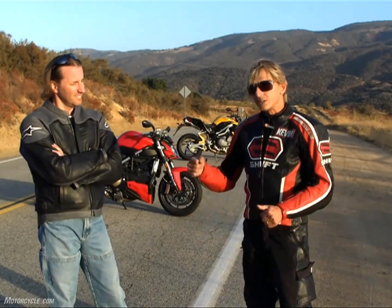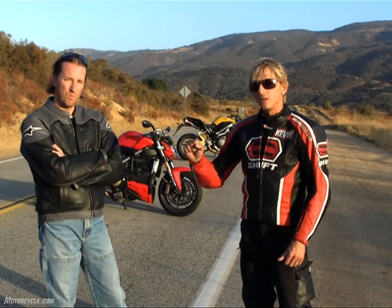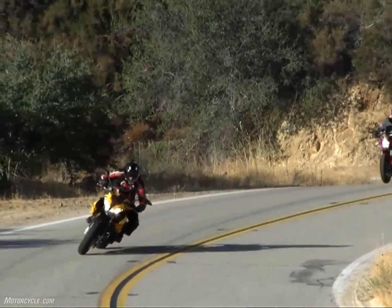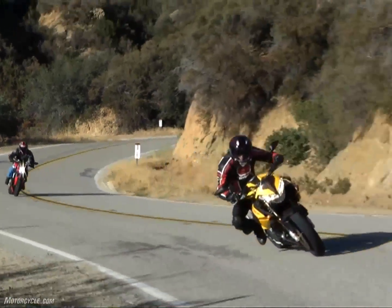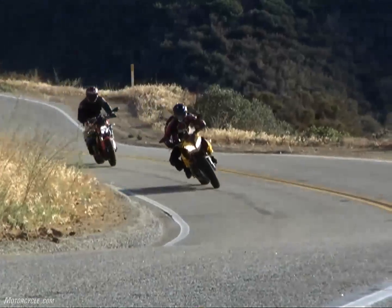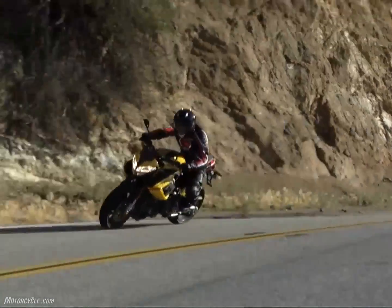And brutish too is its fuel injection. I call it digital feel, going on and off the throttle. You can tell it's a generation behind the fuel injection. The Ducati's a bit smoother. It allows you to be a little more gentle when you're leaning into the corners. It's not so abrupt and lurchy.